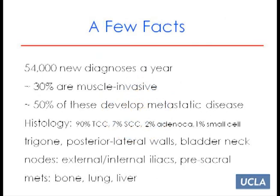You all have heard numerous talks, and you're well informed on bladder cancer, but I'll just review, as it's for myself also to review. How many new diagnoses of bladder cancer occur a year? About 54,000. So it's not the most common cancer, but it's fairly common. About a third are muscle-invasive, meaning that they need a radical treatment. And half of these muscle-invasive cancers, unfortunately, develop metastatic disease.